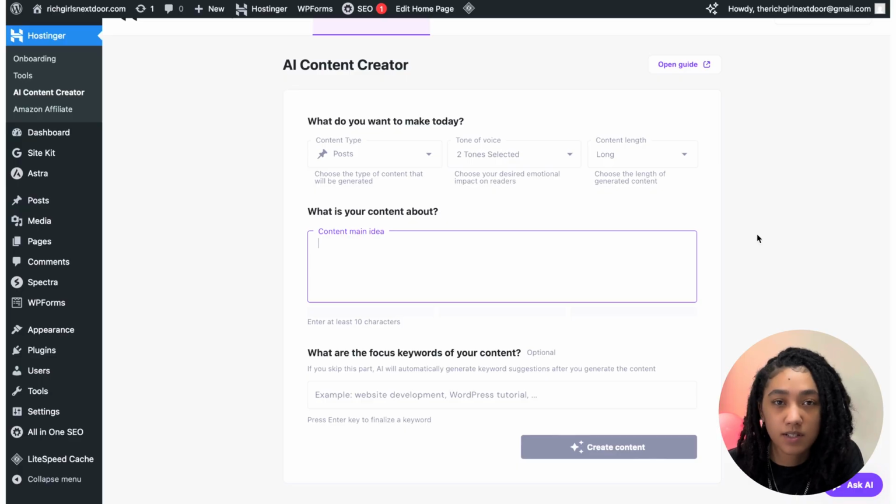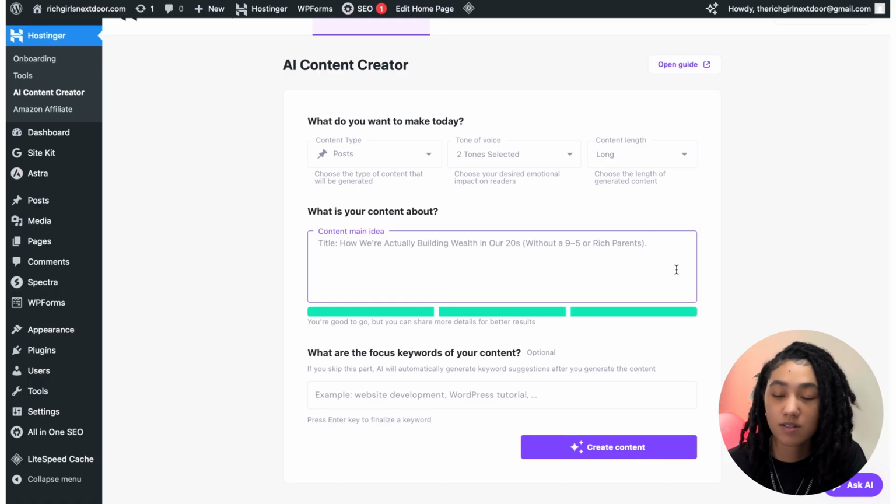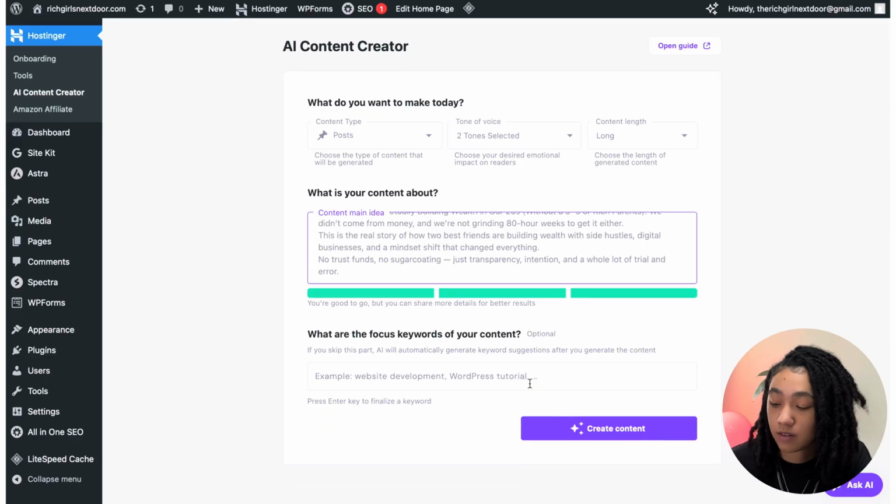All right, so now I'm just going to type up the general theme of what this article is going to be about. So first I'll put in my title, and then down here it says you're good to go, but you can share more details for better results. So since this is going to be a long article, I do want to share a little bit more details. So I'll type up some details right quick, and then we can select create content. Before we select create content, we can actually put in keywords that we want our article to rank for. So I'm going to think of some search terms that people might be typing into Google to find an article like mine, and I'm just going to list them here.